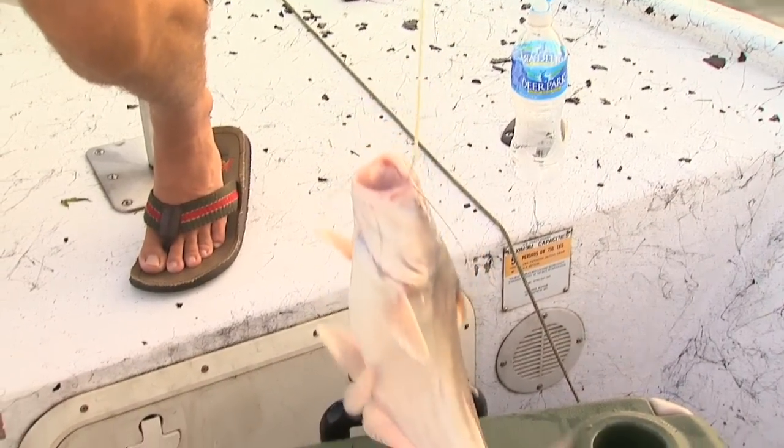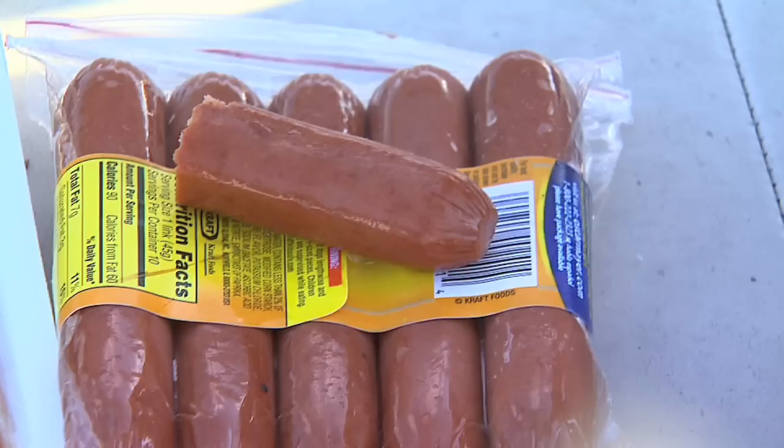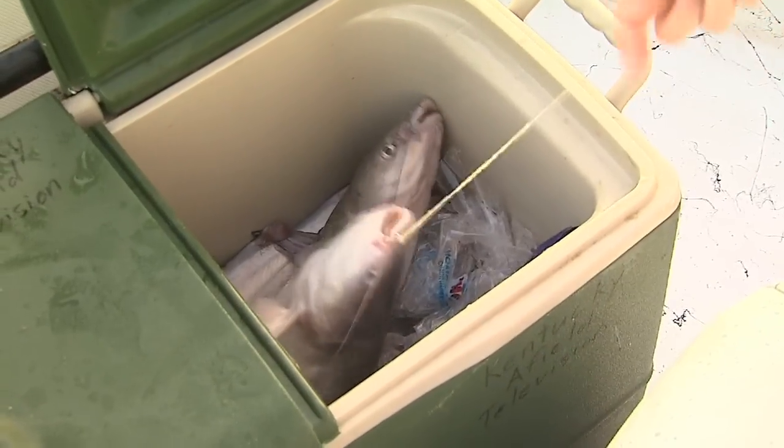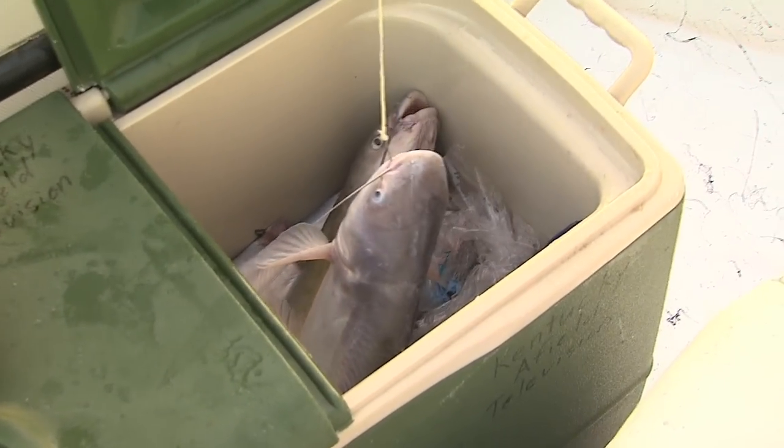All right, another blue. Oh, yeah. That is good eating size right there, man, oh man. And tonight, their preference is Oscar Mayer beef franks. They didn't want the chicken and pork ones. They wanted the all beef Oscar Mayer.